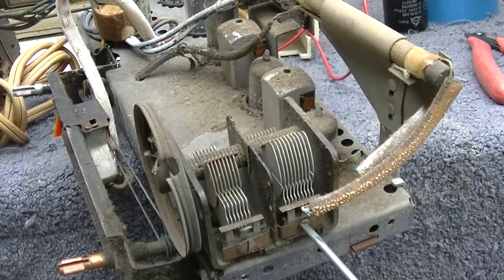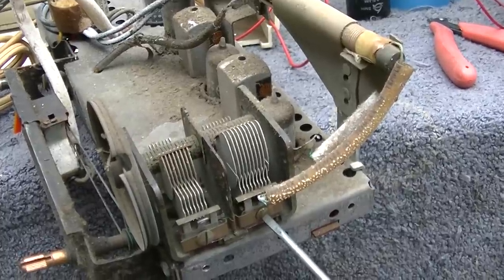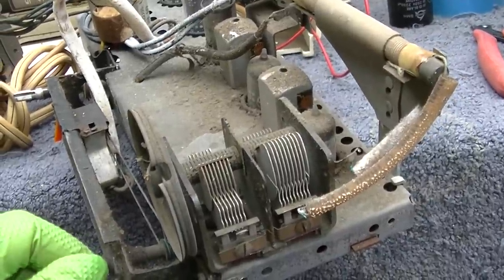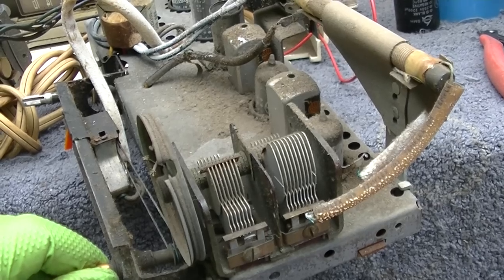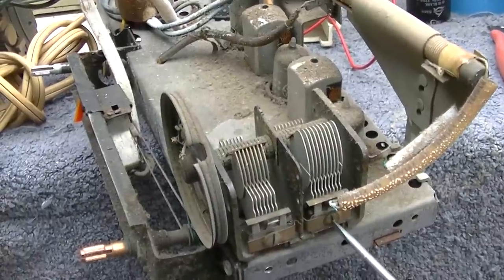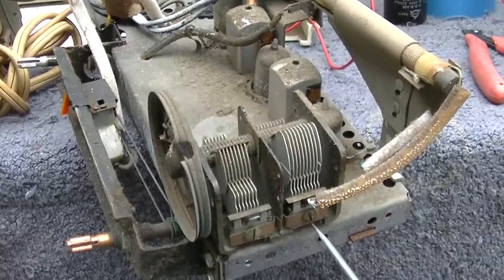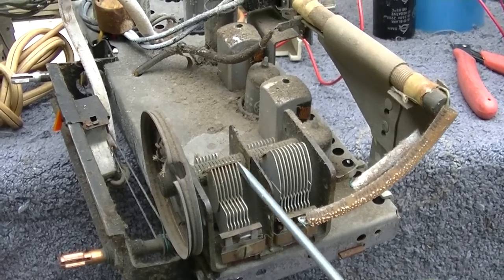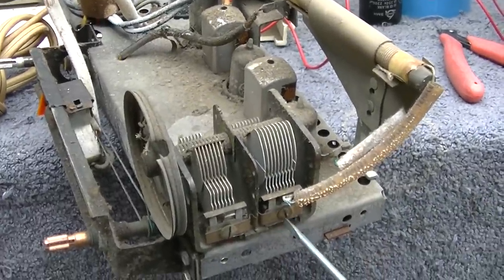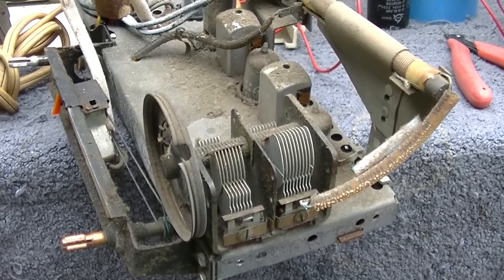Maybe that's too much. There we go. We got him now. See, now I have some adjustment range here. I loosened this up, which allowed me to close this so there's more capacitance here to remove capacitance here because I had this one cranked all the way down and it wasn't enough. Well, hello, where did you go?